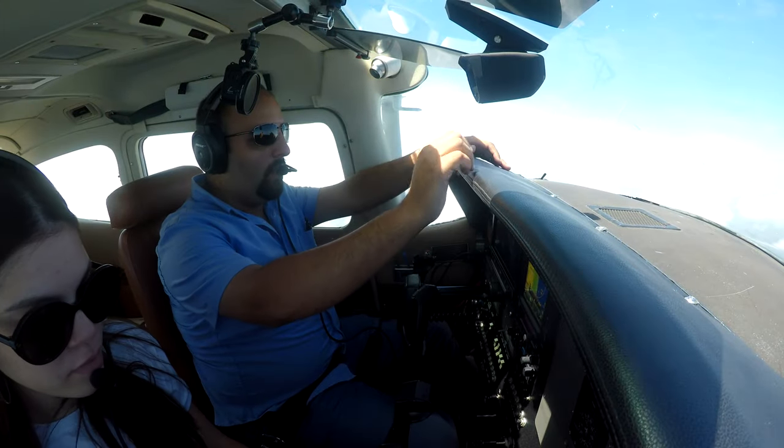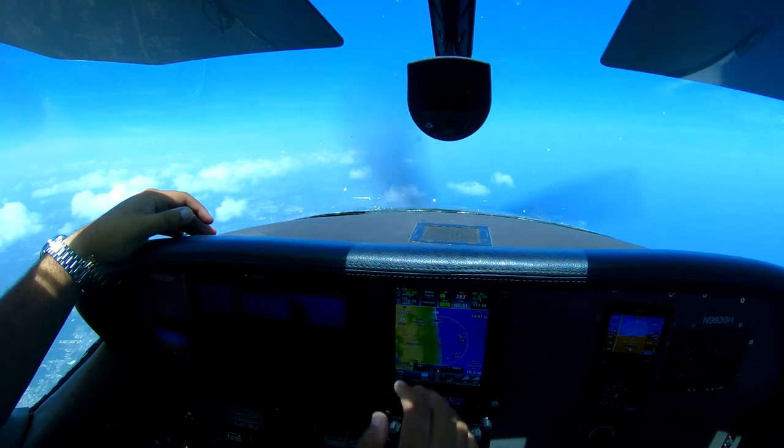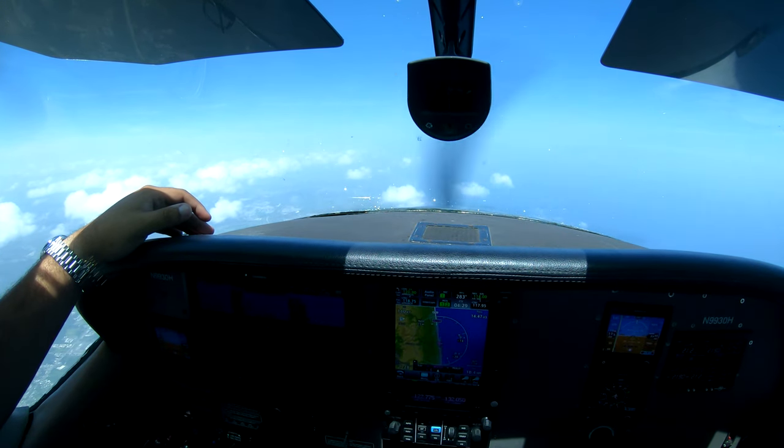Negative traffic, my level. Alright, folks, we're level at 8,000 feet. We're still on radar vectors for some jumpers on the other Ceiba area.